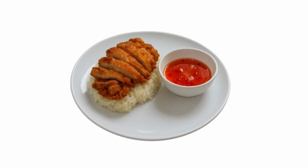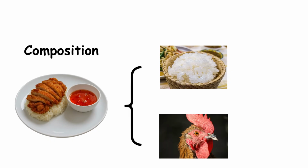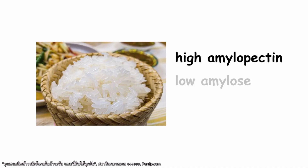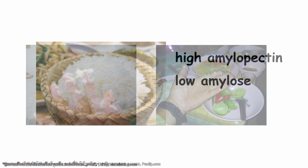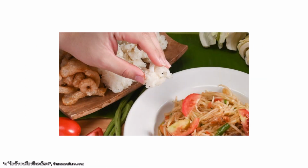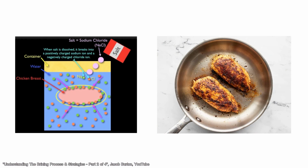Chicken sticky rice is a traditional Thai dish composed of glutinous rice and domesticated chicken. The glutinous rice, characterized by its high amylopectin and low amylose content, exhibits a sticky texture upon steaming, which facilitates manual consumption and adhesion of ingredients. The chicken component is often marinated in a solution containing sodium chloride, reducing water activity and enhancing flavor through osmosis and Maillard browning reactions during grilling or frying.